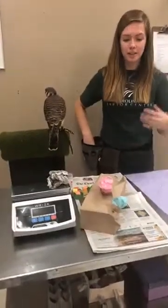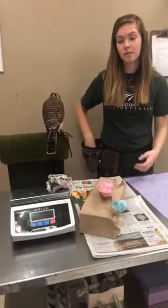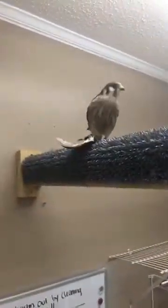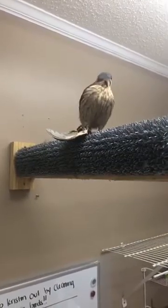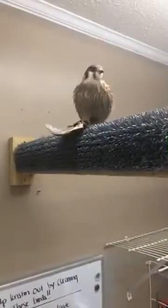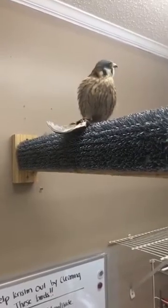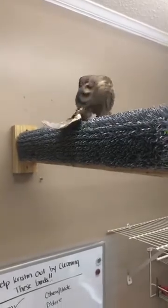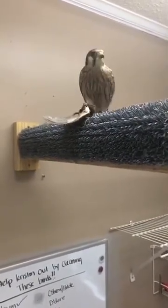So enrichment can just involve random objects, but sometimes in order to entice our birds, we do have to implement some food. So she's gonna take that. She's like, that is mine. Thank you very much. So I just gave her a quail wing. There's not a whole lot of meat on that. It's just a lot of feathers. And so this is going to allow her to pluck all the feathers off of that wing to get the nice little tidbits of meat that are on there. So she's gonna demonstrate that for you guys.